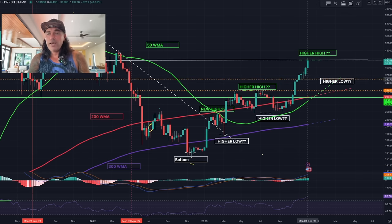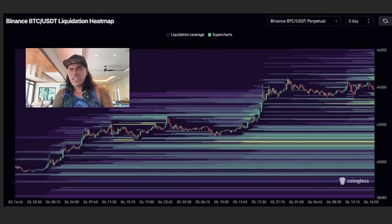So buy everything you can between those levels. Now, then I have two more amazing charts. The first one is over here. This is a liquidity chart. It's not really sharp. I can't get it sharper at the moment.